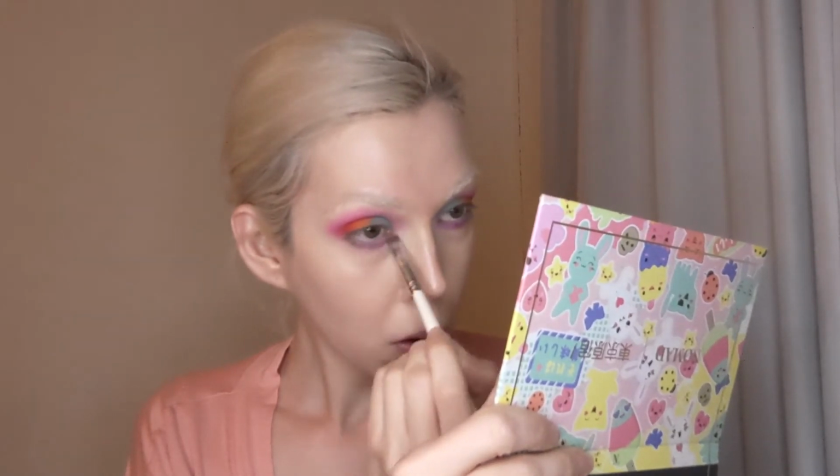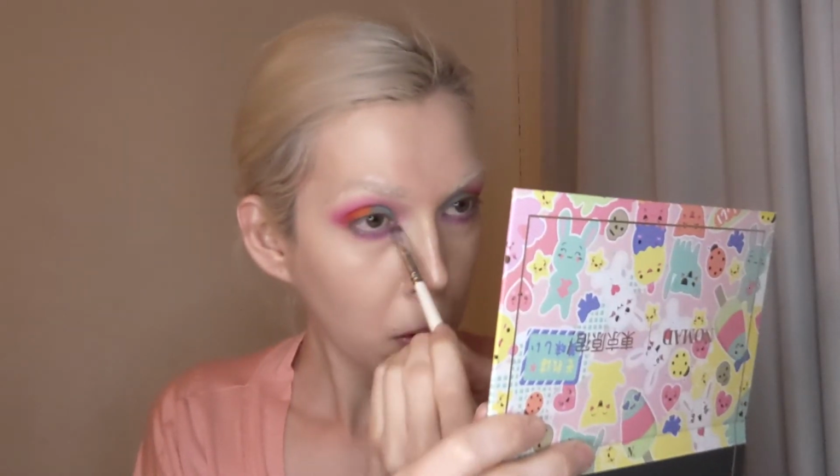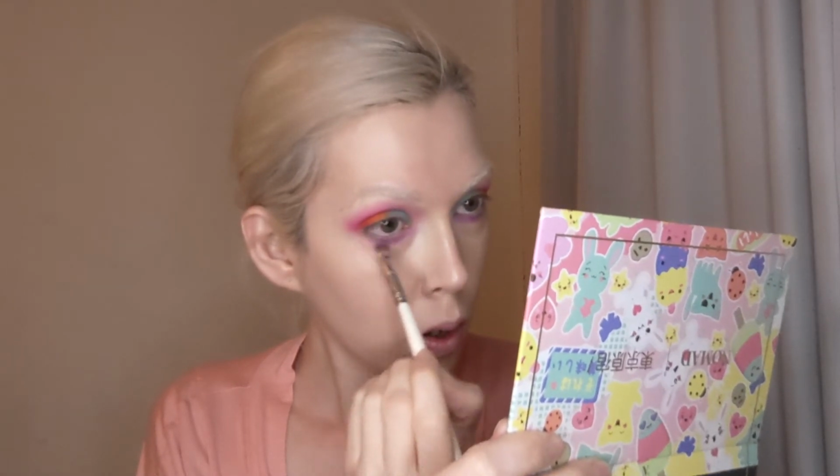lid with a smaller flat brush. And this is a matte, I would say mid-tone purple.